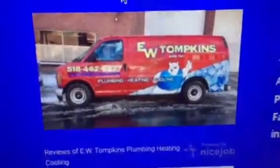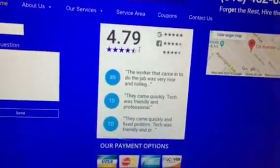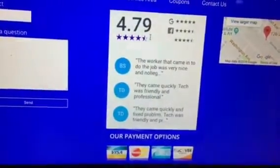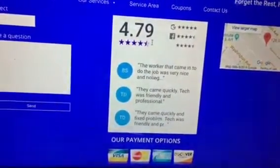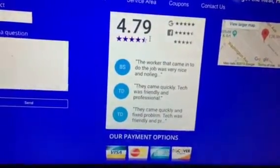Here's our polar bear truck. Maybe you've seen that on the highway. And then we have a review of all social media here of 4.79. Again, it's almost a 5-star rating across the board between Yelp, Google, Facebook, and many others.